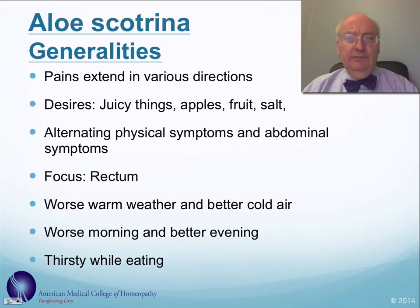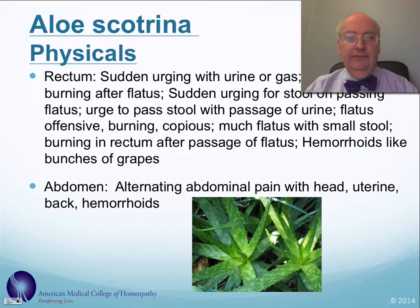Many of the symptoms will focus on the rectal area with this remedy. There can be pains that tend to extend in all directions, like a starburst. Also, there can be alternating physical symptoms and abdominal symptoms. They're worse in warm weather and better in cold air, also worse in the morning and better in the evening. They can be quite thirsty, especially while eating. And there can be cravings for juicy things like apples, fruit, and salt.